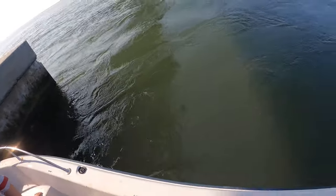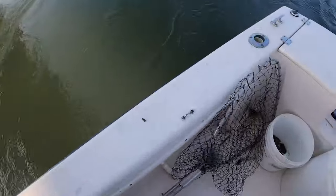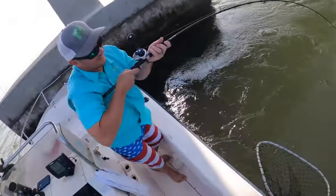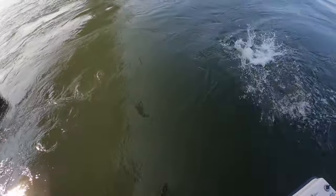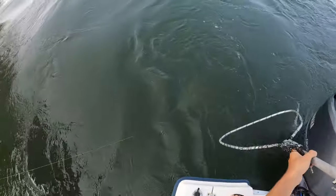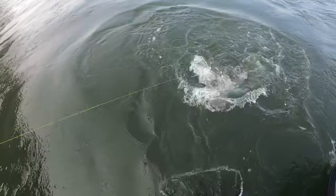Oh, yeah. That's him, I think. What is this? Need a net? Yes. Yeah, buddy. A drum? It's a gigantic sheep's head. It's a black drum. Is it? I think so. That's a drum, I think, maybe. I don't know. Come here, you.